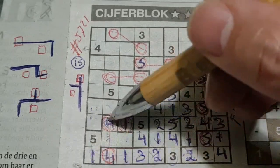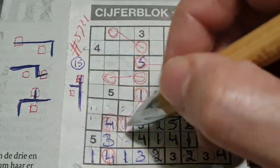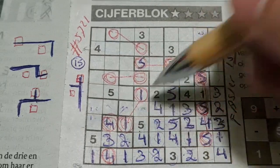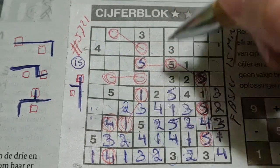2 numbers left in this area for numbers 2 and 3. We have a 3 there, no 3 there. 3 should be here and the 2 goes there. 2 numbers left in this area for numbers 2 and 3. 2 and 3, we have a 2 there, no 2 there. 2 should be here and 3 goes there.